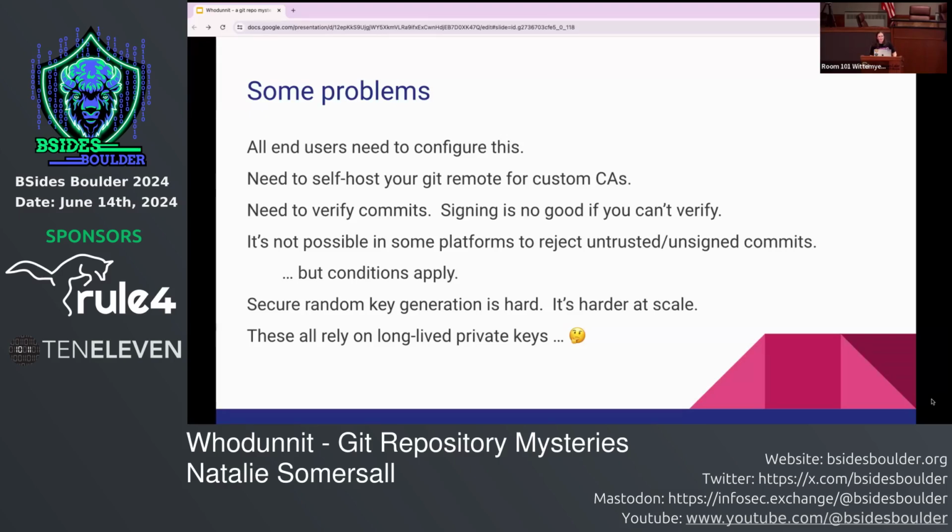And it's not possible in some platforms to reject unsigned or untrusted commits. So again, conditions apply because every platform and every version of that platform has their own rules and conditions around that. But most importantly, secure random key generation is really hard. And it's really, really, really hard at scale. So again, we're adding more and more complexity to this system.